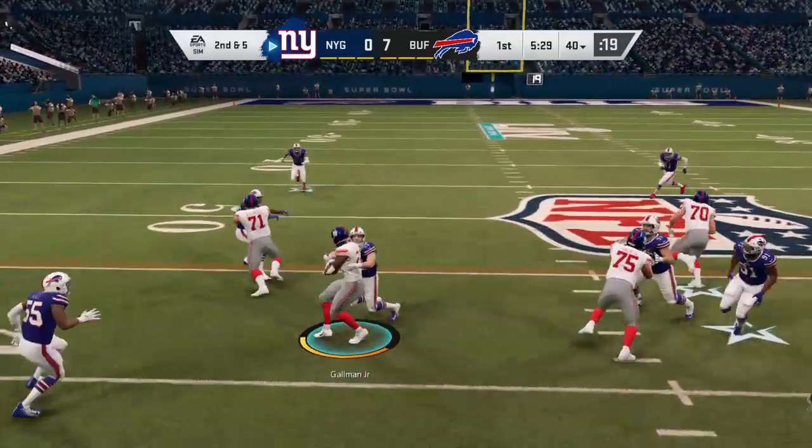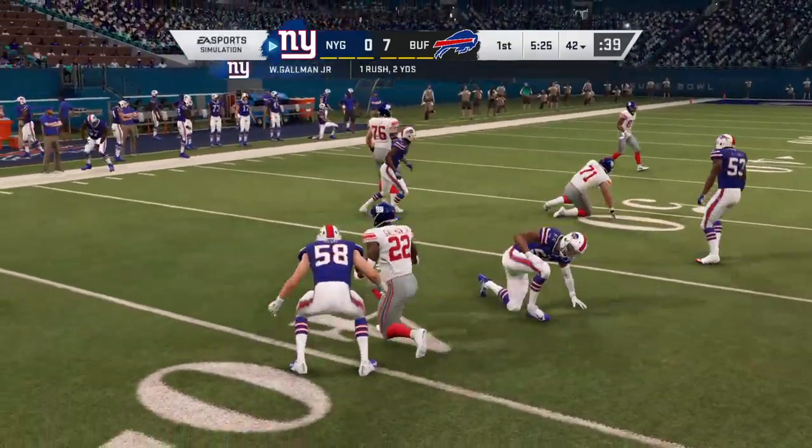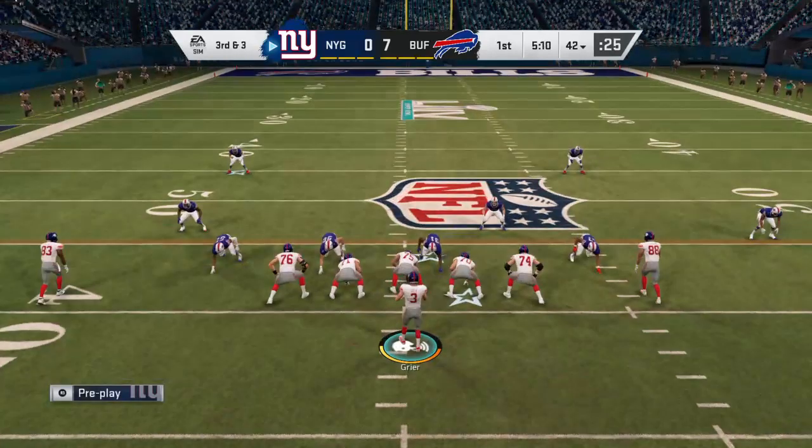A first carry for the Clemson man, Wayne Gallman. And he'll push this forward only to about the 42-yard line. It'll be a pickup of a couple, and it leaves them with a 3rd and 3.